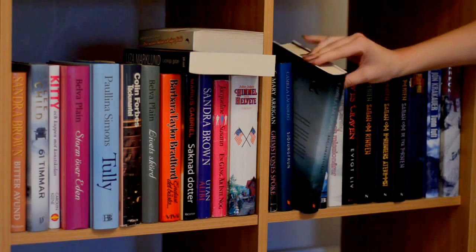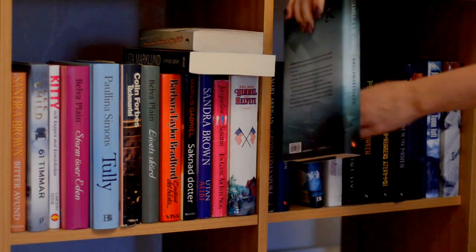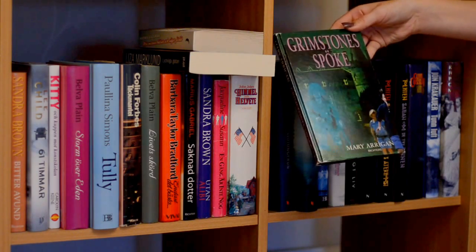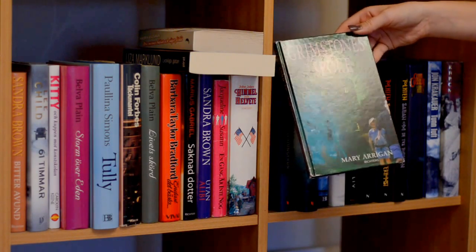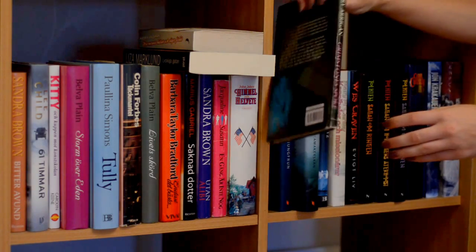Here we have some more crime. This is my mom's books. It is Camilla Läckberg. This is also one of my old books. It's called The Ghost of Grimstones by Mary Arrigan. And yeah, it's about a ghost, I guess.